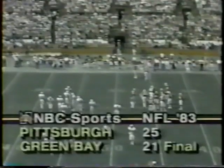Overstreet. David Overstreet with a slashing style of running. Fred Marion with the tackle. And he gets maybe 11 yards. It'll be 3rd down and about 9.